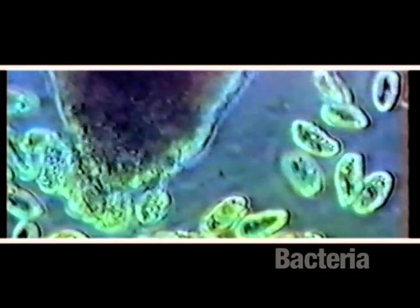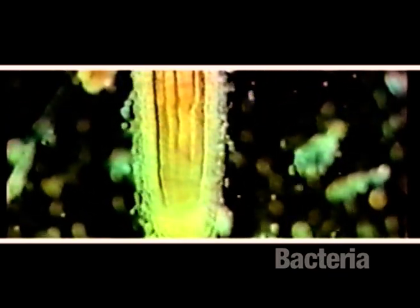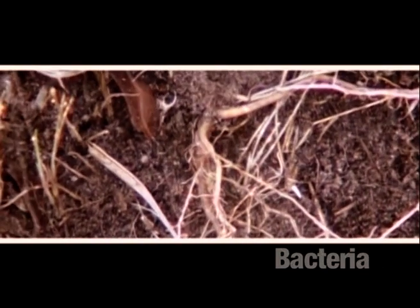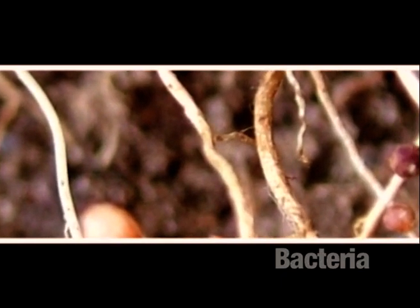Bacteria are responsible for the cycling of compounds such as nitrogen, sulphur and phosphorus. Many bacteria surround the root in a film of water and assist the plant in taking up nutrients. This root hair is surrounded by beneficial bacteria. Some bacteria are responsible for providing nitrogen to plants such as legumes. They fix nitrogen from the air and make it available to the plant.